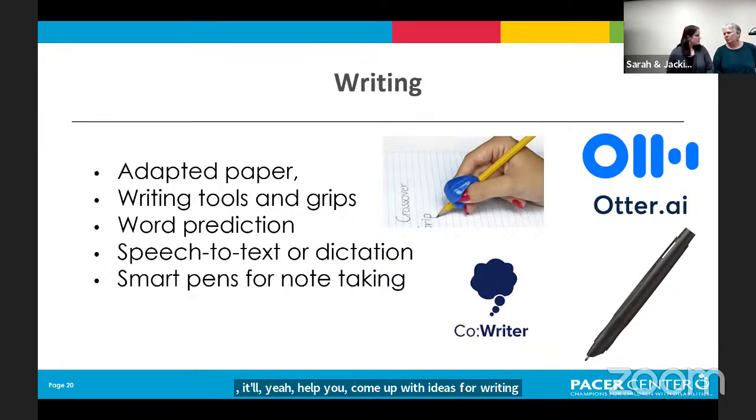Add something. What can I add? Something? Yes, Sarah. The word prediction can be really helpful for students with dyslexia, who often don't know how to spell what they're trying to write. And so once you start writing, it tries to interpret what you're trying to type. And it can also just be helpful for students that have difficulty writing, because it chooses words that would maybe naturally come at that point in the sentence.